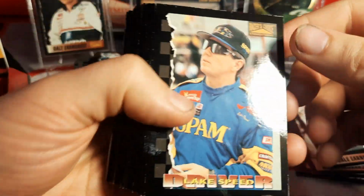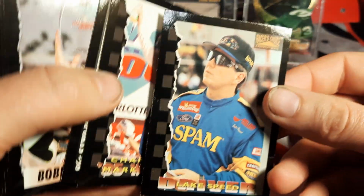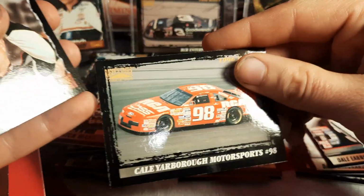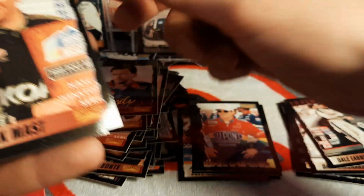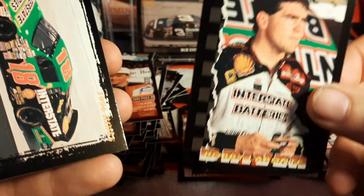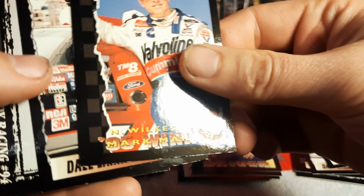So here we got Lake Speed. Pretty sure he only won one cup race in his career. Charlotte winner, Mark Martin. Kyle Yarborough's Motorsports. Jeremy Mayfield, Bobby Labonte. Hard Charger, Ted Musgrave. Busch Clash, Rick Mast. Driver, Bobby Labonte. Joe Gibbs Racing, number 18. North Wilkesboro, Mark Martin.